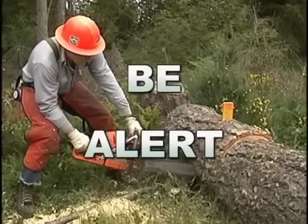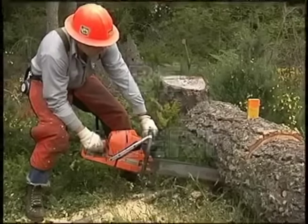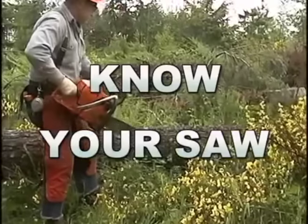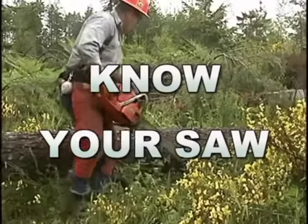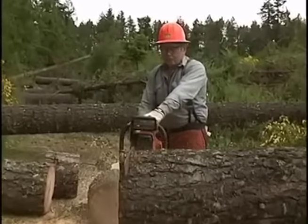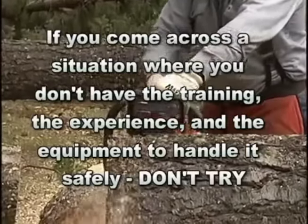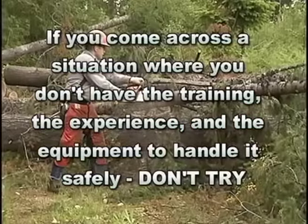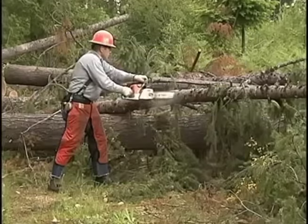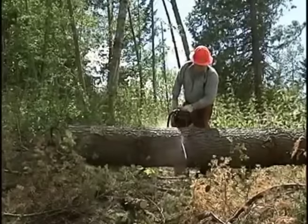Being alert to the entire cutting environment can help prevent serious chainsaw injuries. Knowing your saw, using it properly, along with proper maintenance and care, can help reduce the risk when using your chainsaw. But the most important message we have to give is, if you come across a situation where you don't have the training, the experience, and the equipment to handle it safely, don't try. Call an experienced professional and get the job done correctly and safely.